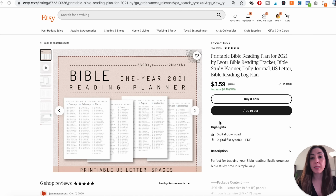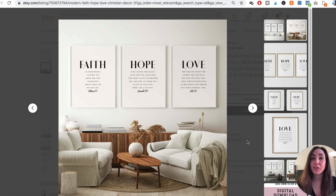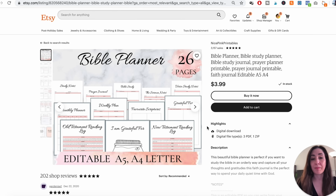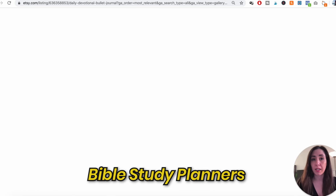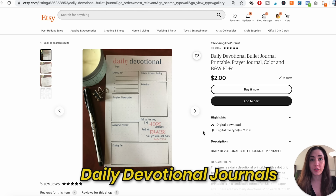So for the faith-based niche, you have a Bible reading planner that's printable. You can also create and sell faith-based wall art like this. You can sell Bible planners, and this is for someone who wants to keep track of their Bible studying. You can also sell daily devotional printable journals, as well as Bible journals and prayer journals.